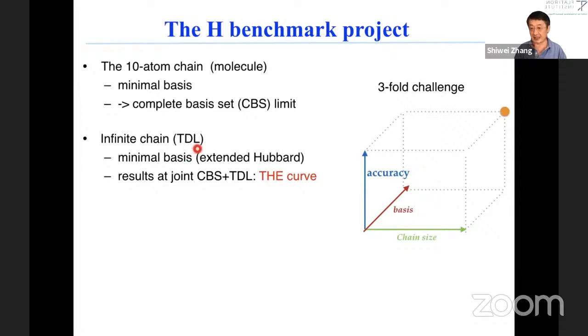And then we increase the size of the chain to go to the thermodynamic limit, where the number of atoms in the chain would be infinity. So again, doing a minimal basis, this would be like an extended Hubbard model, and then finally, joint basis continuum limit and the thermodynamic limit, this produces a curve that is the curve of the equation of state. So really, in this process, we're trying to tackle a threefold challenge. For methods that work in basis space, we have to go to the complete basis set limit. We have to go to the infinite chain limit, and then we have to control accuracy to get the actual answer to get here.